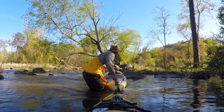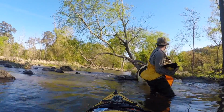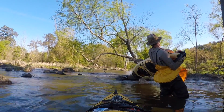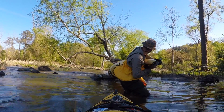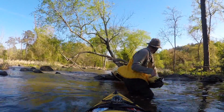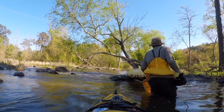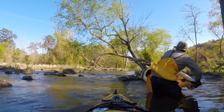So you want to push the nose up on a rock, just kind of get the nose out of the water, then turn the boat upside down, get the water out of the cockpit. When most of it's out, you turn the boat completely upside down, and then you rock it back and forth, lower and higher, finish dumping all the water out. And then a quick lift and flip over on its belly and you're good to go.